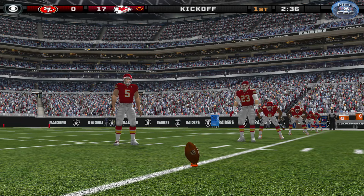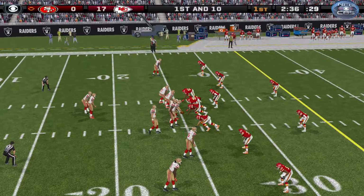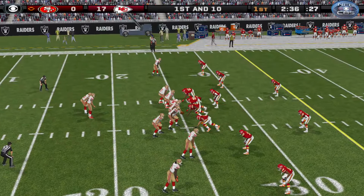First and 10. Ball on the 25-yard line. Number 13 with split pass. Dropping back, the pass on first down, with the throw. Drops the interception. He's back in his zone. He's reading. He sees the quarterback the whole way, and then he gets a chance at an interception. He just didn't finish the play.